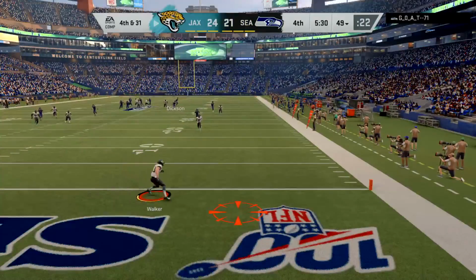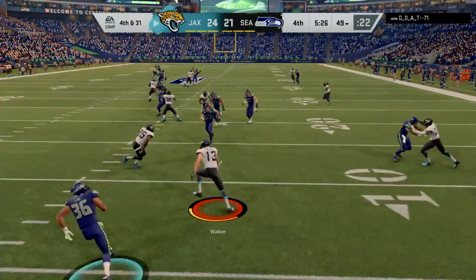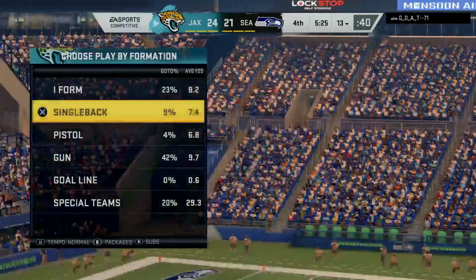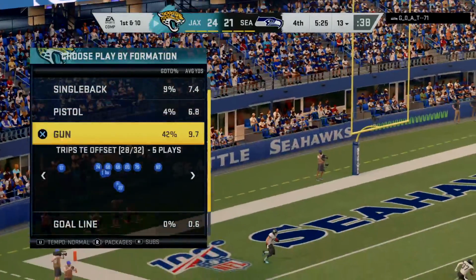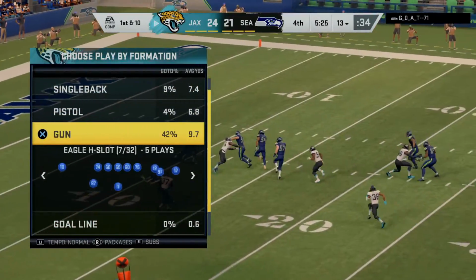Averaging 50 yards a boot so far as this one's away. Now this is fielded in the end zone. Nice job bringing that one back. 14 on the return. And it'll be Jaguar football as they take over deep in their own territory.